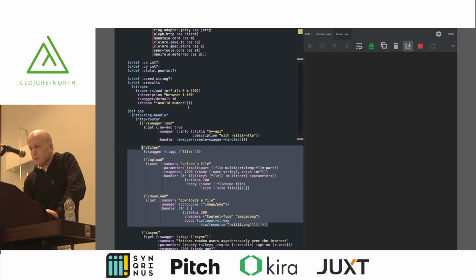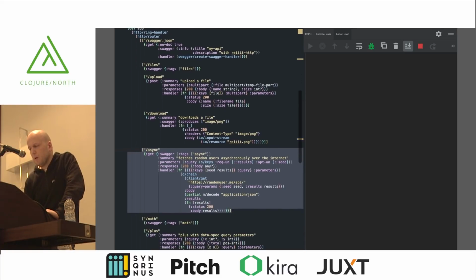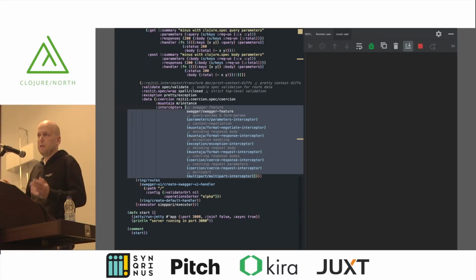There's async, where we use Sieppari here and manifold for async, so we return a deferred chain. We make a call to the internet and then return the response. Then there are the coercion things and lots of interceptors, so there are no defaults. The basic library is for builders, so if you know what you're doing, just use these. There are no surprises. You can take anything away. There are no defaults like in most of the stacks.